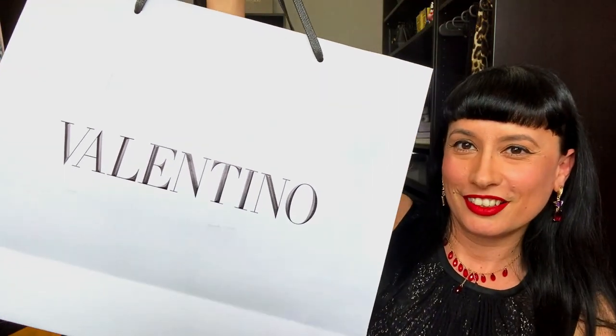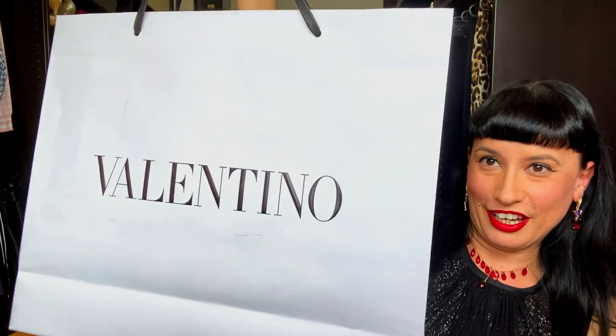And next up, I have something from Valentino. So I'm gonna show you the bag, this gorgeous Valentino bag. And this was my first time also buying something from Valentino store.